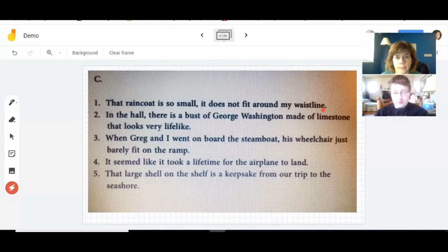In the hall, there is a big bust of George Washington made of limestone. Close. Limestone. Awesome. We're here. And that looked very lifelike. Nice job. There's just one word with a pattern that I'm not sure if you remember. It says in the, what's that word? And the hall.